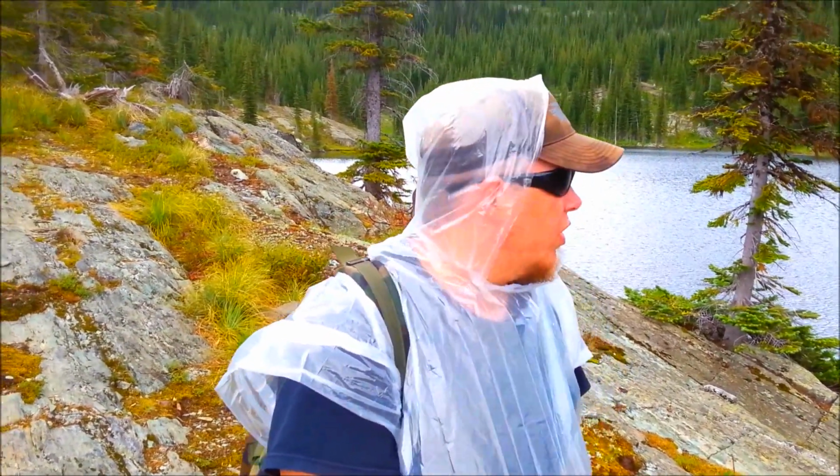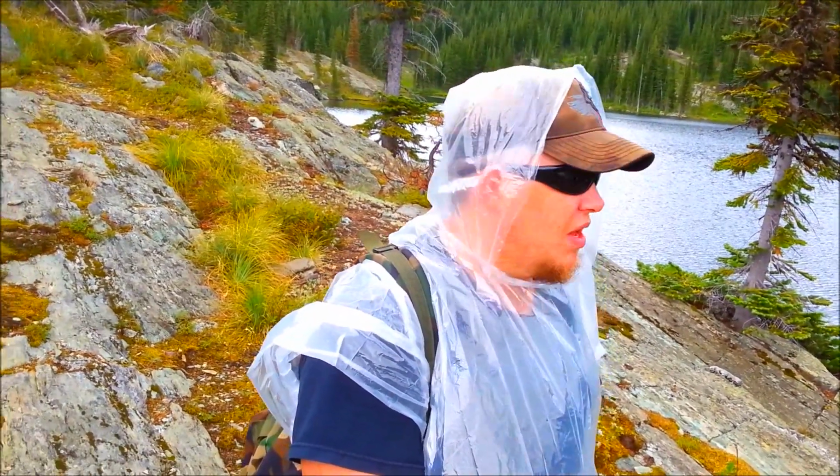Okay, so the weather just took a turn for the worse. We've already caught a bunch of fish up here. So we are gonna hike back down out of here now and make it back to our car.